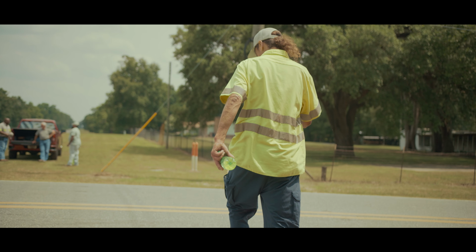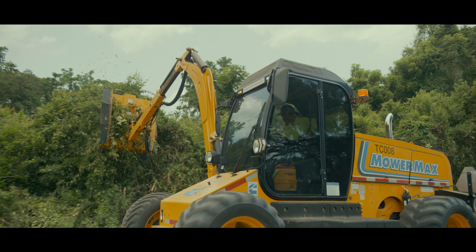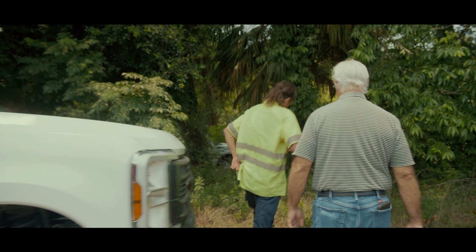This is what I'm used to. You do everything by yourself right here with this machine. Cut the limbs down, grass, whatever you have, pile it up, mulch it up, you're done. You do everything with this machine.